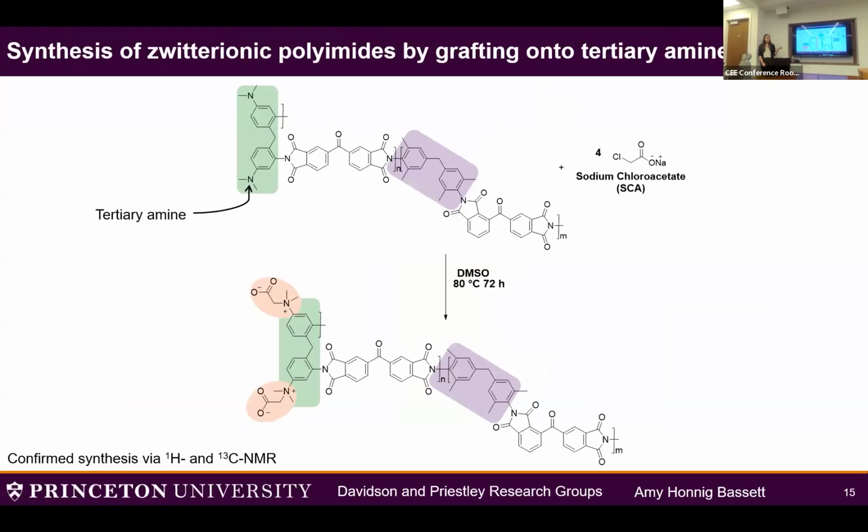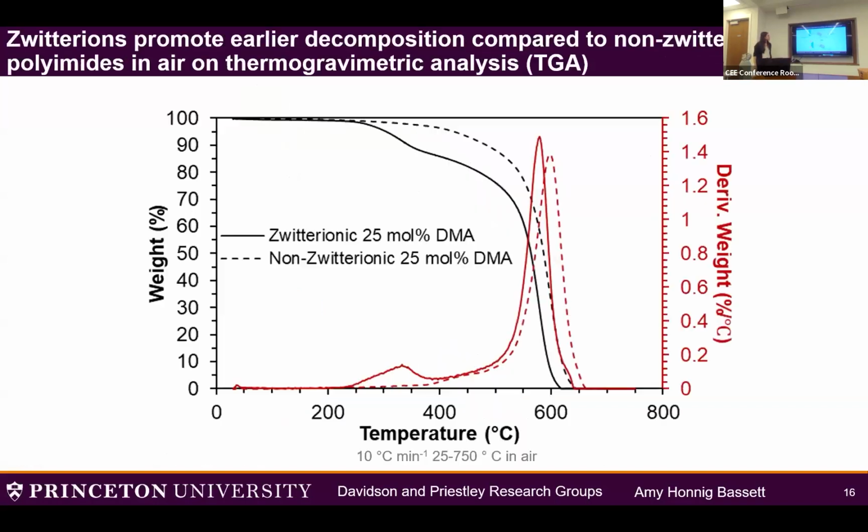And so with our confirmed polyimides, we can then go through this post-polymerization functionalization to graft those zwitterionic groups onto the tertiary amine groups. And this has been done for the whole series of those copolymers and confirmed using NMR. So now with these new polymers that have been synthesized, we can start to characterize their thermal stability as well as their dielectric performance. And so first we'll look at the thermal stability of these systems.